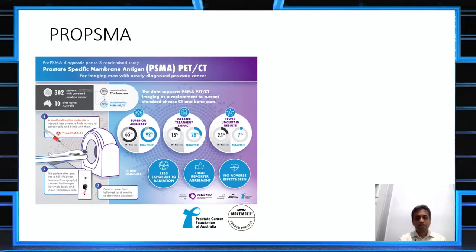So when we look at the results, we can see that the accuracy of the PSMA PET was much better than the conventional imaging arm, and the impact of the imaging modalities was analyzed by giving a questionnaire to the referring clinician, before and after the investigation was done, to see how the management was impacted.